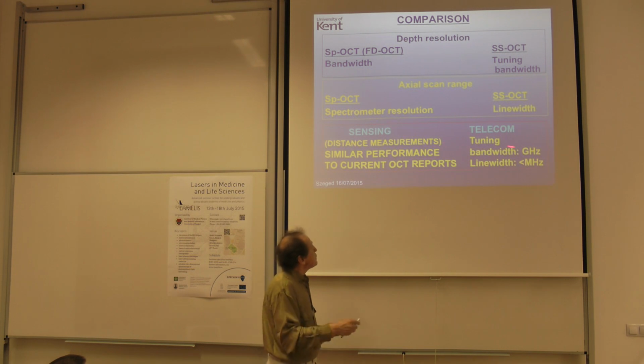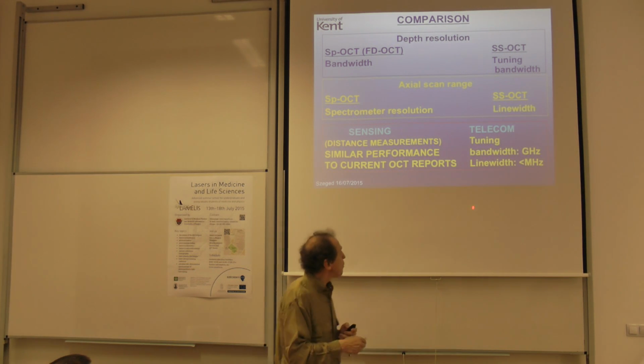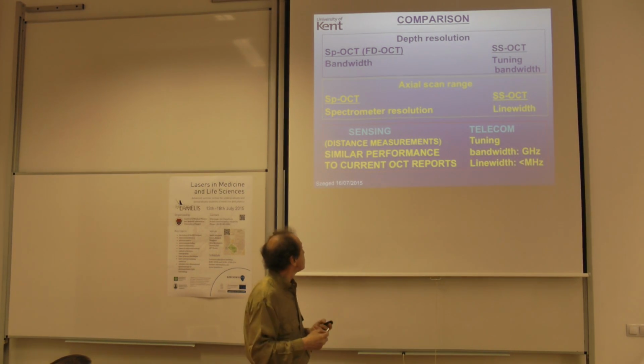And people knew that even before the advent of OCT. People used tuning, but tuning was limited in sensing and telecom to very tiny bandwidths, to very slow tuning rates, and it was only the OCT community which in the last 10 years put so much work into developing this beautiful technology of tuning lasers. This tunable laser didn't exist before. They have been invented by those doing OCT.